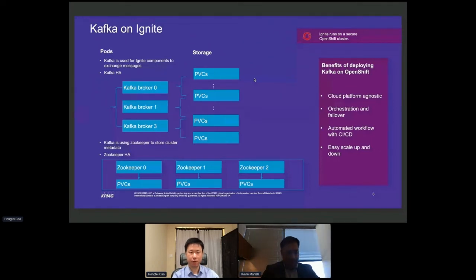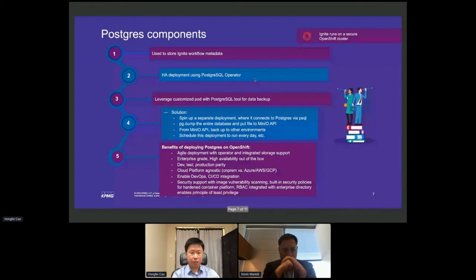Yep, thank you, Kevin. The next component I'm going to talk about is Postgres. As the Ignite platform, we use Postgres to store our Ignite workflow metadata as a relational data store. Similar to Kafka, we also want to deploy Postgres as a high availability cluster setup. What we found is that OpenShift offers a Postgres operator through the vendor implementation, so it significantly reduces the complexity of deploying a high availability Postgres cluster.